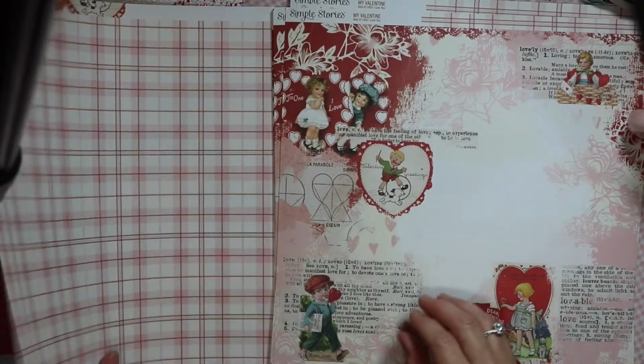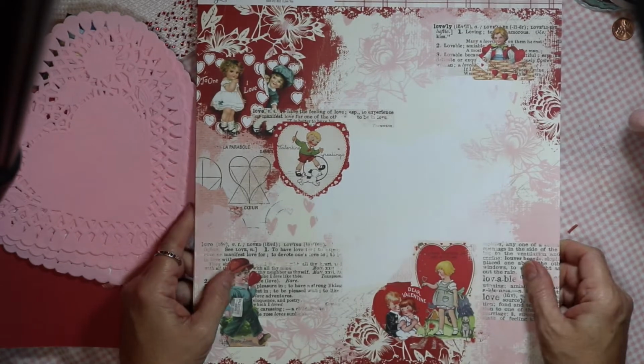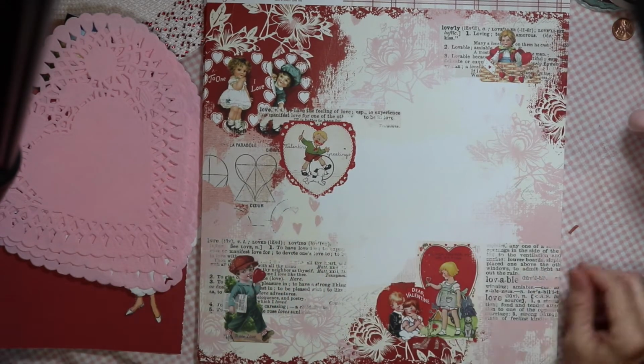I might list some of this in my Etsy shop, and by the time you see this video, I probably will have done that if that's what I decide to do. So anyway, that's my collection of goodies. We're going to go ahead and get started.